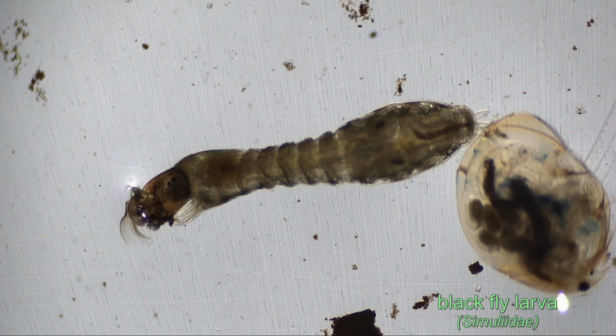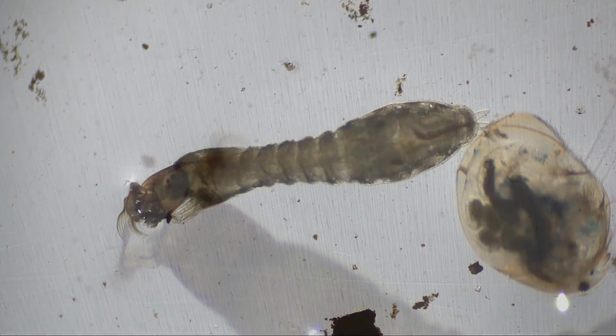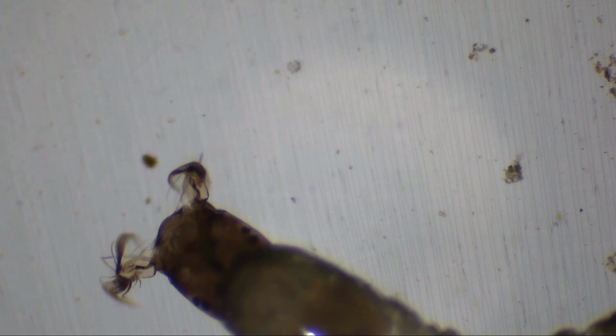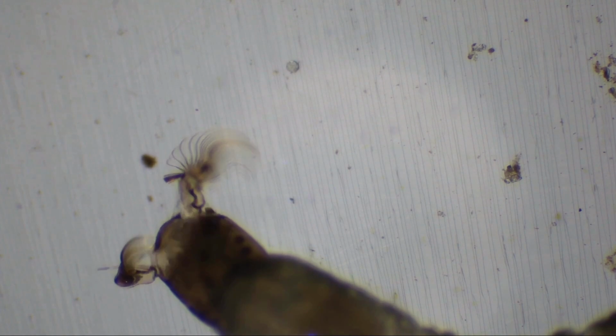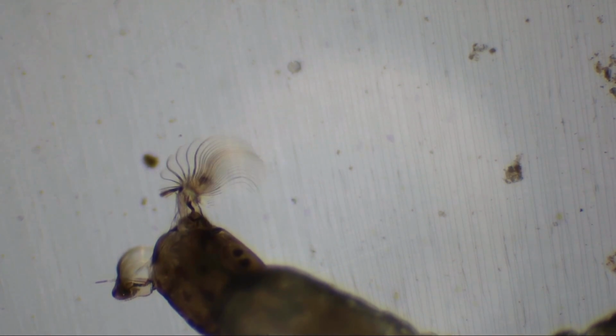Black fly larvae live in flowing water. The black fly can transmit a parasite that causes river blindness. At the front we see little fans that rake in food. At the rear is a hook with which they can attach themselves to a substrate.